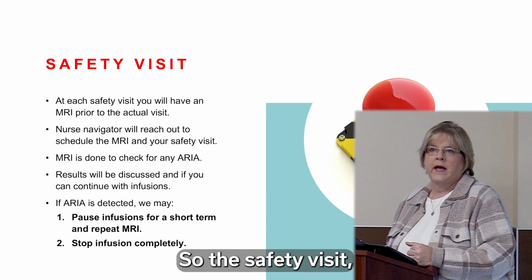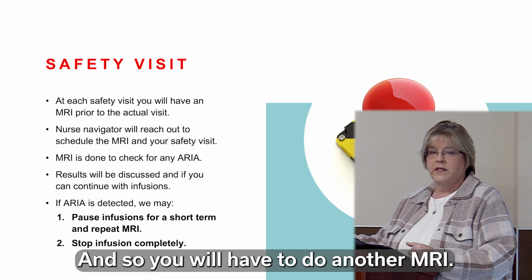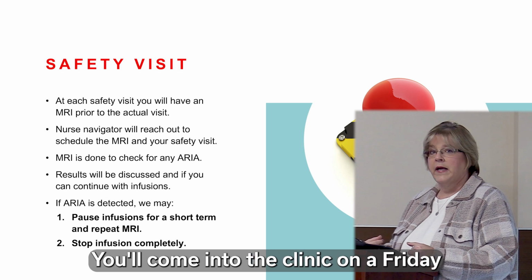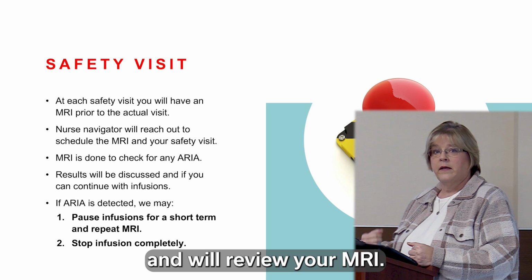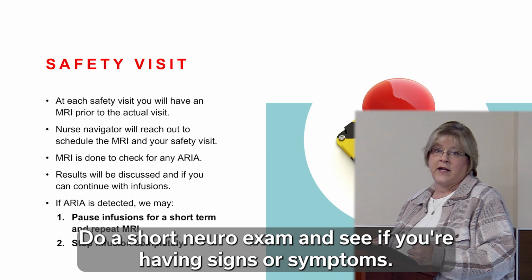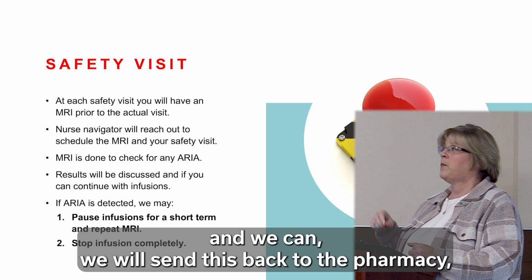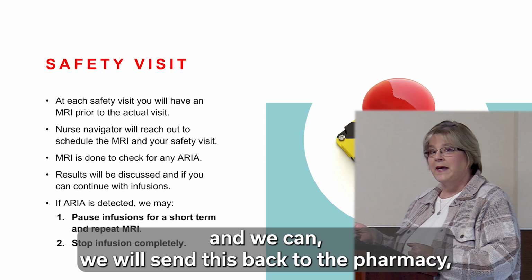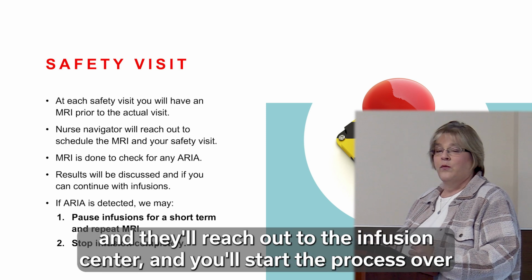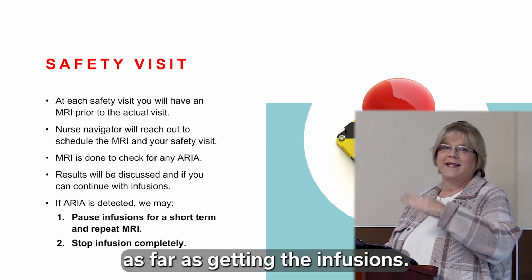For the safety visit, our nurse navigator will get an MRI scheduled, so you will have to do another MRI. You'll come into the clinic on a Friday and we'll review your MRI, do a short neuro exam and see if you're having any signs or symptoms. If your MRI is clear and you're not having any symptoms, then we will send this back to the pharmacy, telling them that you're clear to go on to your next infusion, and they'll reach out to the infusion center and you'll start the process over as far as getting the infusions.